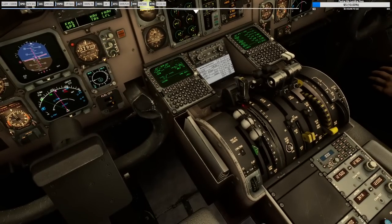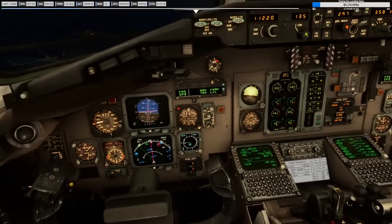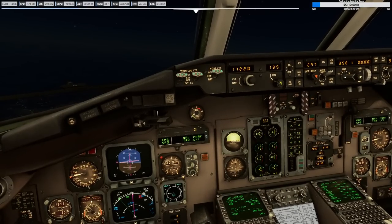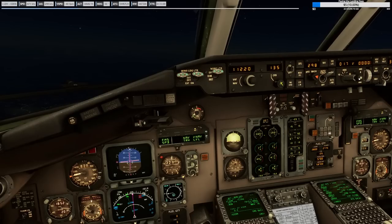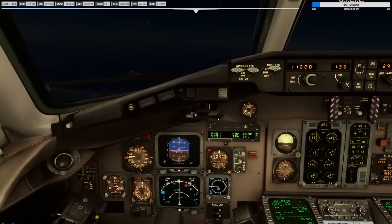Then, let's quickly do the TCAS below, maximum range. Okay, perfect. Angular bank 10, we should have done that earlier as well. And that's pretty much it. Okay. Perfect. Now we're all set up.